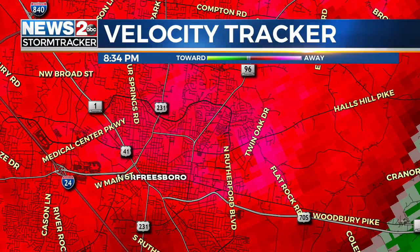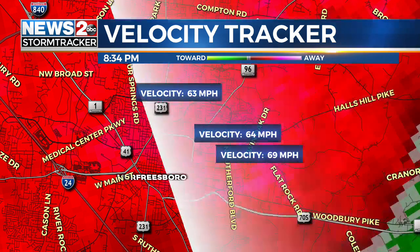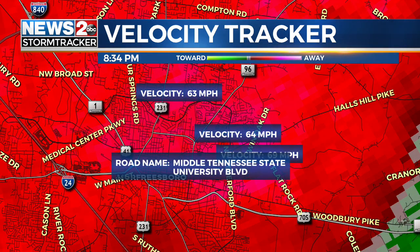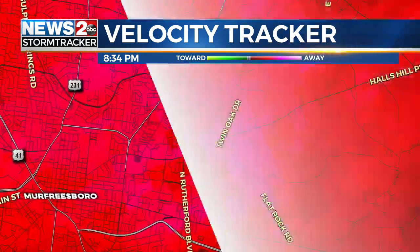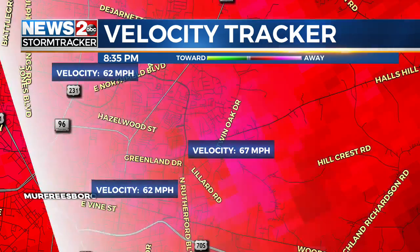I'll try to label as many of these purplish areas that you see, which are the strongest winds. But right around MTSU, we could be having some power outages and some downed trees in that area as well, as these winds are all running in the 60-mile-per-hour category right across the eastern sections. There's Middle Tennessee State University Boulevard. I'll erase that so you can see better, but I can zoom right on down where you see these purples. We've got some very strong winds coming out of Halls Hill Pike, as you can see, in Murfreesboro. So Murfreesboro, you're getting strong damaging winds as we speak, moving through the MTSU area and also other parts of Murfreesboro as well.